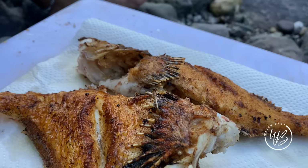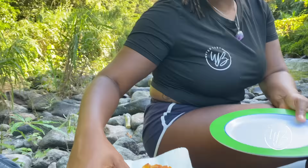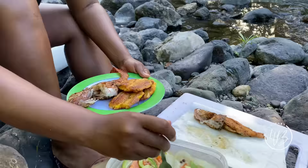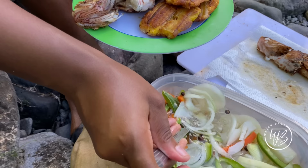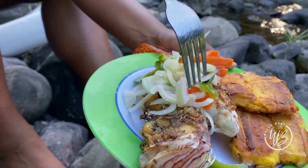Alright, so we have the fried lionfish, we have the escovitch sauce, and we have the pressed plantain. So yeah. How much you want? How much you want? This one too. Let me get three. Let's add the sauce. More onion. Me, I love onion. I get sweet pepper too.